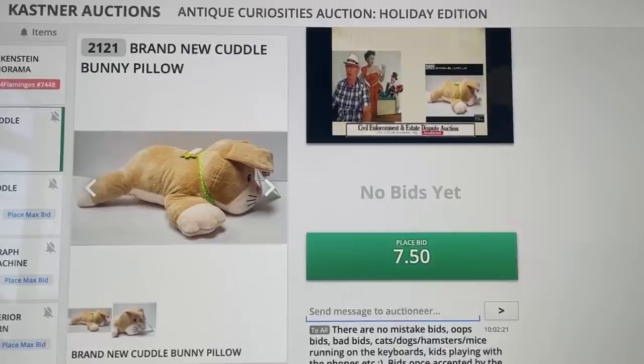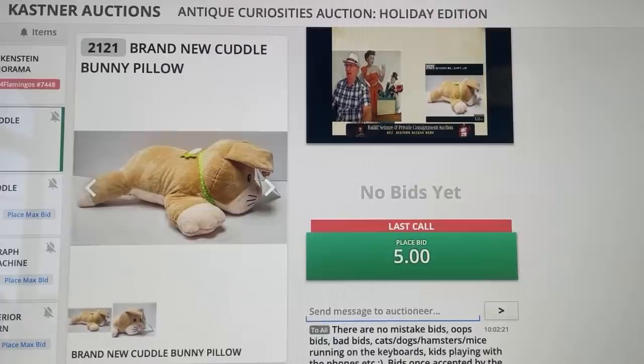We brought these in thinking the kids in my neighborhood were younger than they actually were. And I thought, oh, the kids in my area would love to have a brand new Cuddle Buddy pillow. Nope, they're older. The kids that come through my store are more interested in playing pinball games and buying candy. But it's a full-size pillow that looks like a bunny. It's not an antique. It is new.